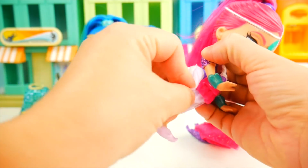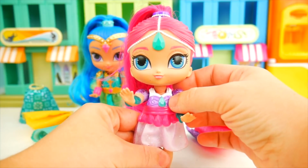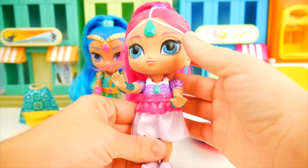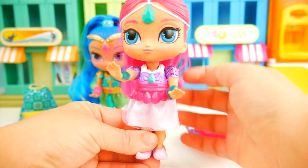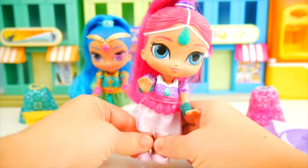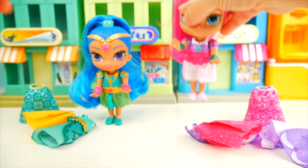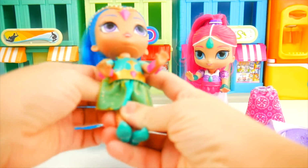It's very pretty. All right. Look at the matching gem on the front to the one on your forehead, and all these pink ones around the front. Even the bottom sparkles. So pretty. This is fun. You can really move in it. Yay! Well, let's keep looking. There are still more dresses to try on, Shimmer and Shine.